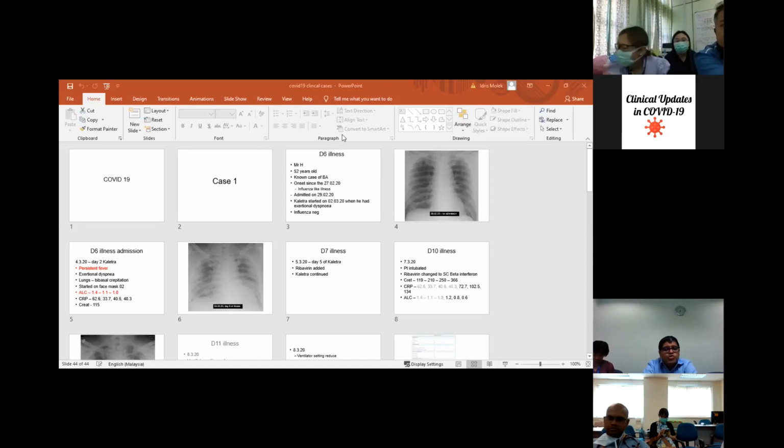Regarding HScores, I'm asking you to hang on first. Don't give steroids. We need to know more before we use HScores to decide on giving steroids in COVID-19. So don't use the HScore to treat as yet.